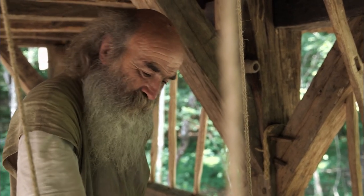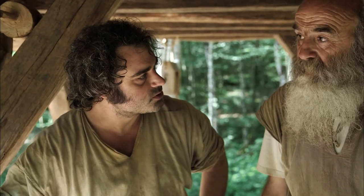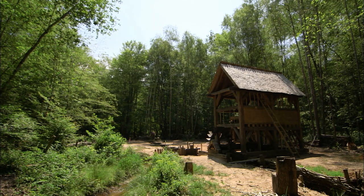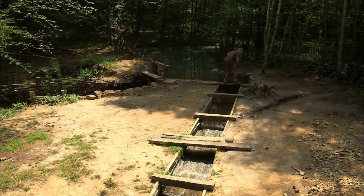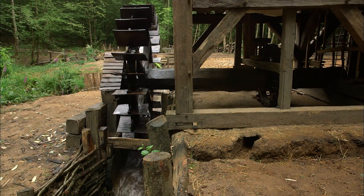Fill the hopper with grain. It's ready to be made into flour. I suppose all we need is Tom to open that gate. You are ready, Thomas? Ready. You can open. Here it comes. Tom's opening the sluice gates. The water's coming down. About to hit the wheel. It's about to hit the wheel. Hit the wheel.